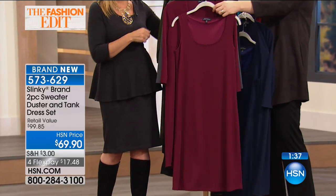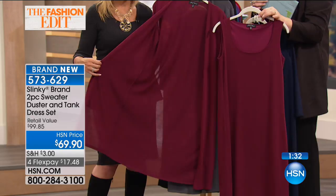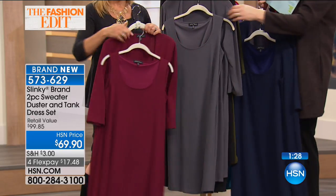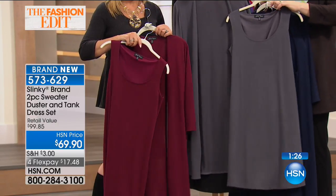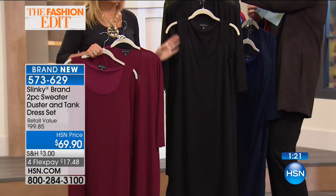The Merlot, now this is that true Merlot color. Look at how exquisite that is. Beautiful. You could also put this on with opaque tights, knee-high boots as the weather changes. You'll love that. Here is that slate gray. We also have it in your final choice, which is your black.